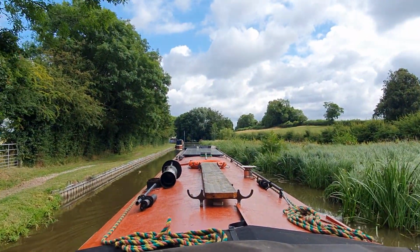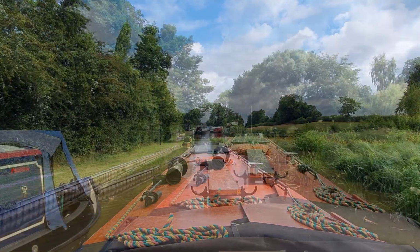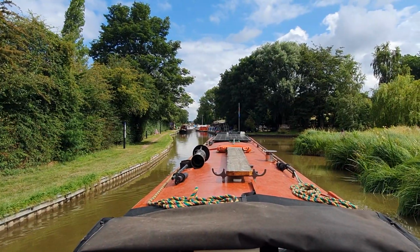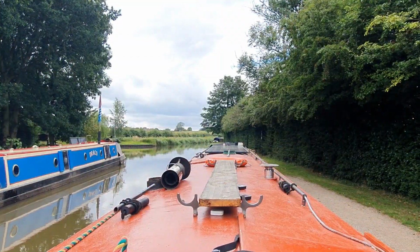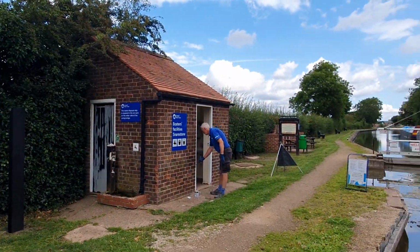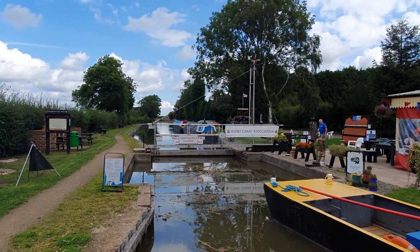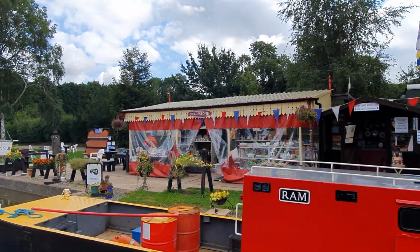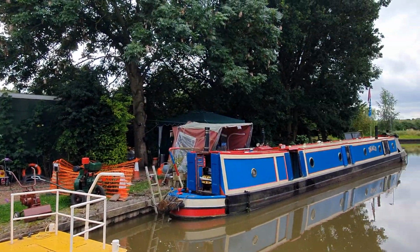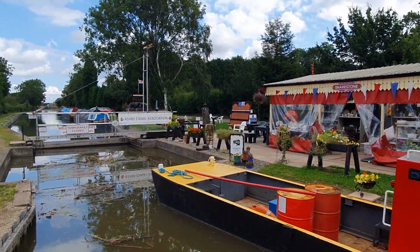And here is the end of the Ashby, where the little red boat is. I better go because I've got to wind round here. Here we are, up at the top of the Ashby. This is the dead end. And this is the end of the navigation. You've got services up here, bins, lovely little shop where you can get your plaques from, etc. And everyone's really nice and friendly. Right. Better start the engine up. Head back on safe.